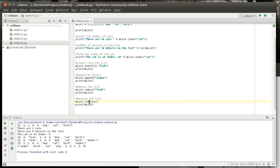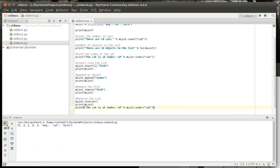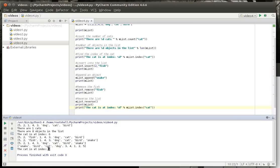Notice how reverse actually took our existing list and modified it. So if we were expecting, you know, cat to be at a certain index, it is now at a different index. And you can test that by running that yourself, saying, well, what's the index of cat? We can copy and paste that there and run this again, and we'll see the index of cat is now at 2. So you got to be a little careful when you do things like reverse.